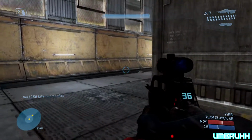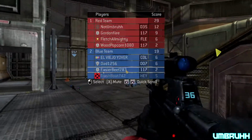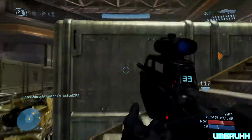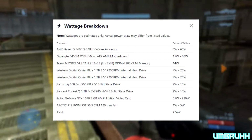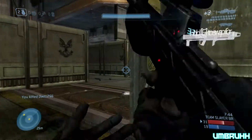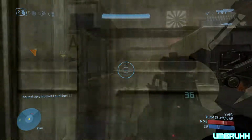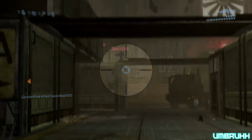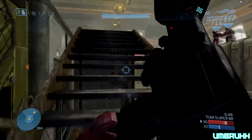And then I found out that the overall estimated wattage with my build, with the new GPU that I mentioned, is about 424 watts on a 600 watt power supply. So I should be good if I wanted to upgrade to the 3070, and provided there are no problems at launch and I'm correct with my information, you guys should be able to as well.